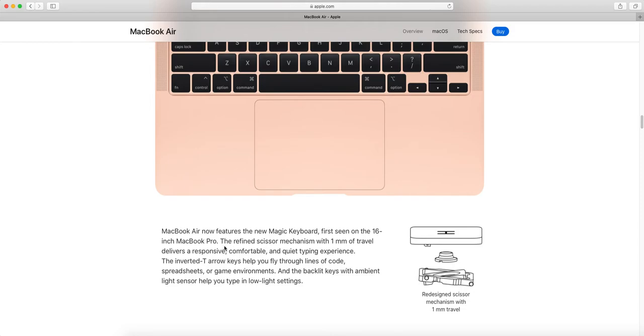You should get it if you have a 16-inch MacBook Pro, so that you don't have to adjust between the new one and the old one. But if you're a new MacBook Air user debating whether to buy one of these or a Windows laptop, it has a Magic Keyboard. So after this coronavirus kind of thing, you might want to go to the store and try one out.